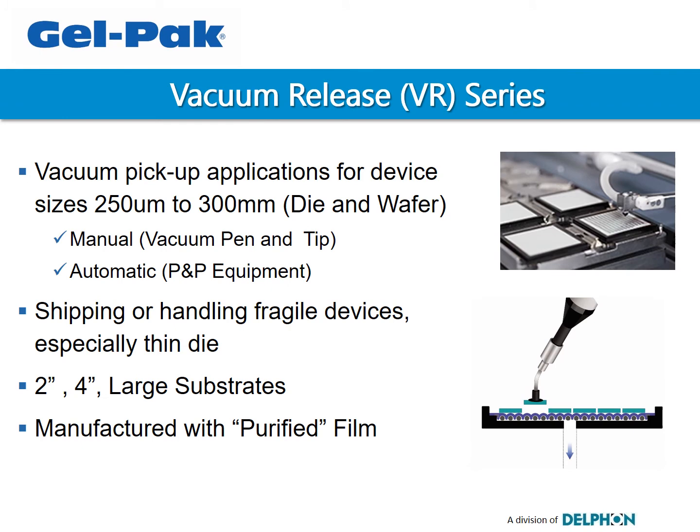GelPak's vacuum release trays are the flagship product of our company. These were designed to work with automated high-speed pick-and-place equipment. It can support device sizes all the way down to 250 micron or smaller, and can also be used for wafers up to 300 millimeters. This is really designed for pick and place, die attach, die assembly type of applications where you want to safely transport the device to the equipment, yet you want it to be easily removed.